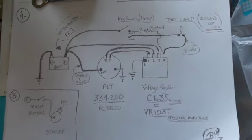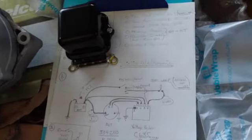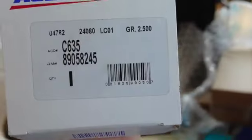Now this is a Delco C635. See, C635. But you can get cheaper ones if you want them.